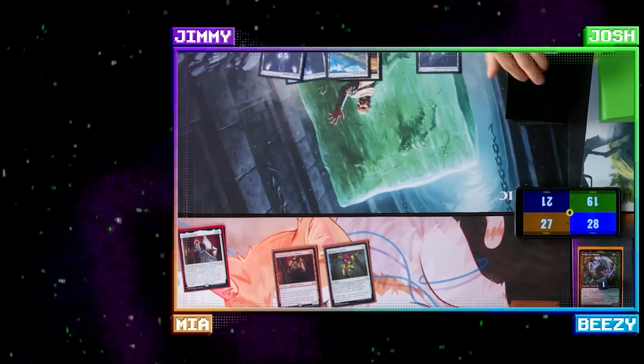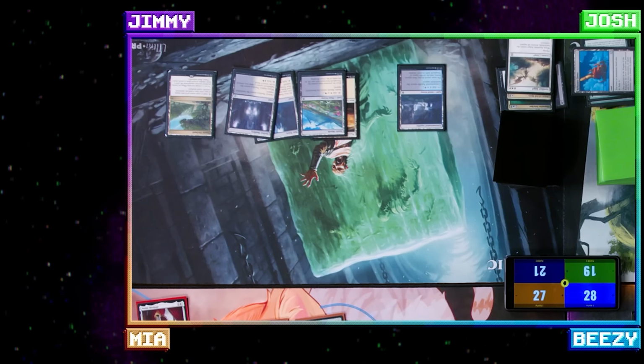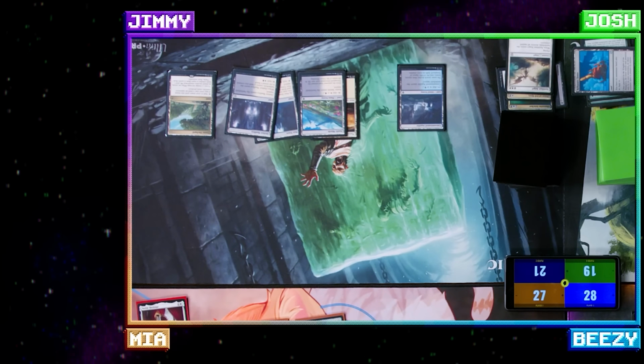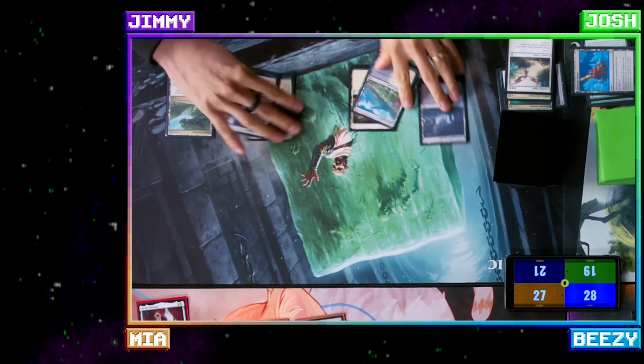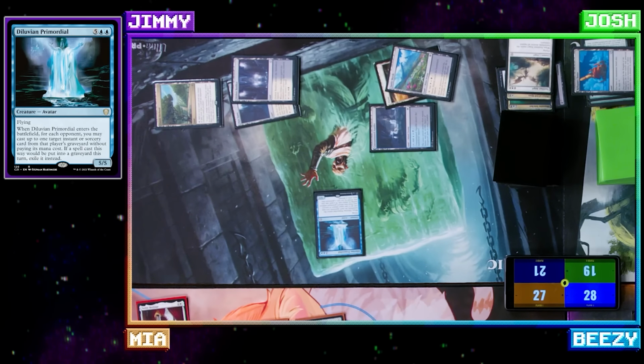I will untap and I will draw for turn. Guess it's come down to this. Play a land. It all comes down to this. Finally, I'm playing a land. Six land, everyone. I'm going to tap seven mana. I'm going to cast Diluvian Primordial.